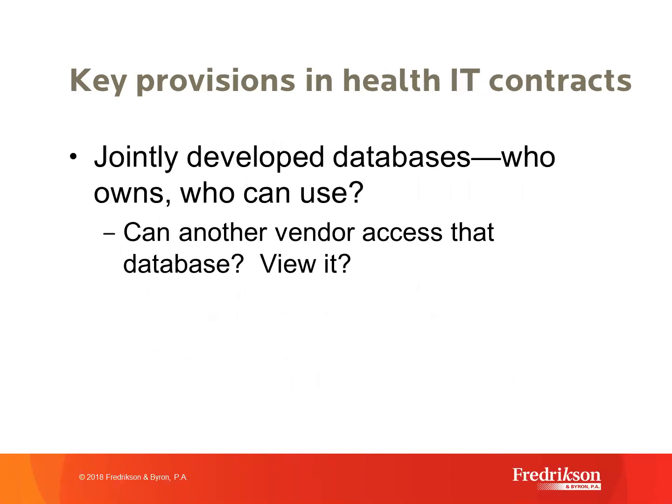I'll move past that slide. And I think, are we now? Briar, is this yours or is this one of my slides?